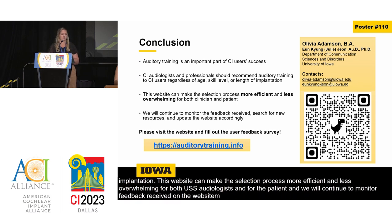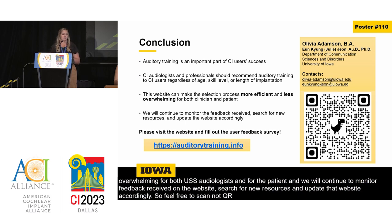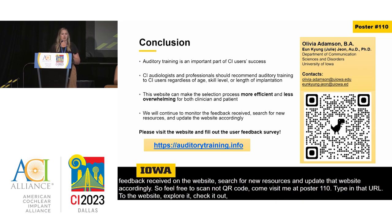So feel free to scan that QR code, come visit me at poster 110, type in that URL, go to the website, explore it, check it out, fill out that survey, and give us some feedback so we can continue to update it and make sure it is the best. But if you have any questions, feel free to visit me on my poster as well. Thanks.